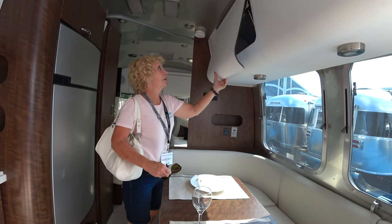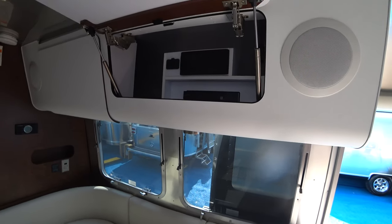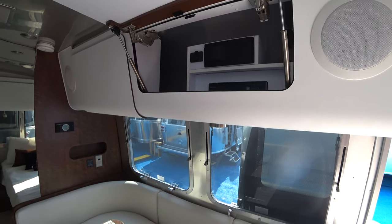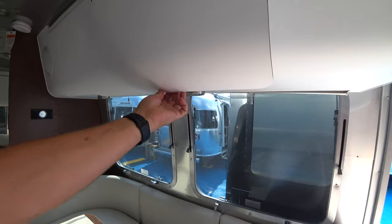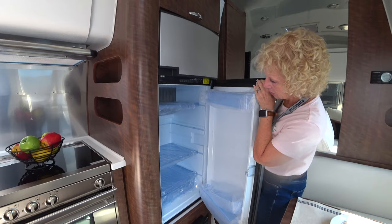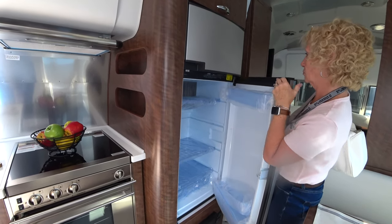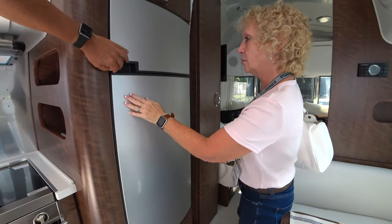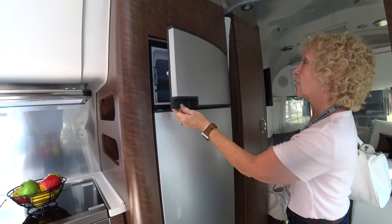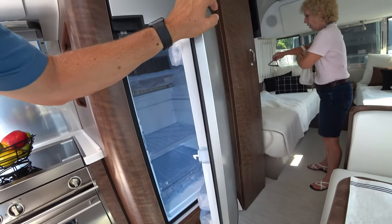Overhead cabinet. And your audio equipment's up here. So your Blu-ray player and radio. Refrigerator. That's new. The shelving. It's a different style refrigerator than what they've been putting in their other ones. I think this is the freezer. But I think this is the three-way electric refrigerator. Yep, three-way electric.